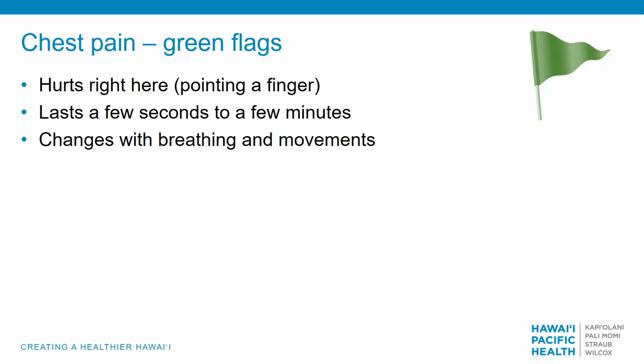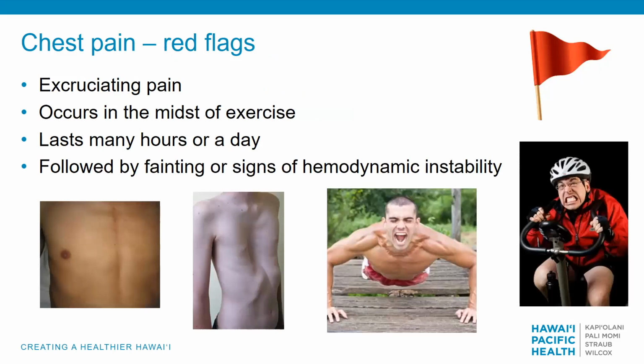When you have red flags, and I like this guy right under the red flag, is when you are having a real pain in the middle of exercise. That's what you don't like. So when you have excruciating pain, well, that's kind of concerning, and then you end up coming to the ER with that. If the pain occurred in the midst of exercise and you see the patient in the office, I would say that's the appropriate patient to restrict from exercise and send to the cardiologist.